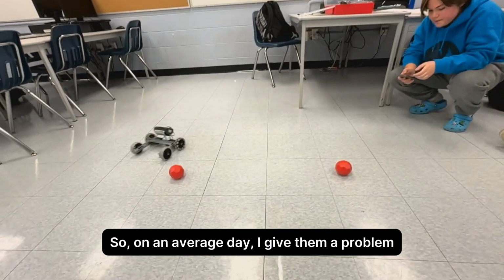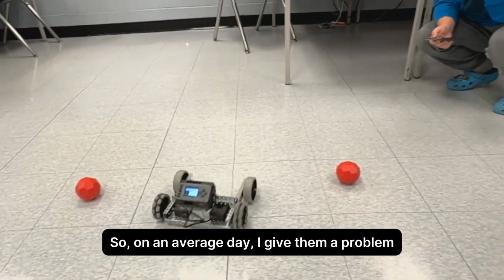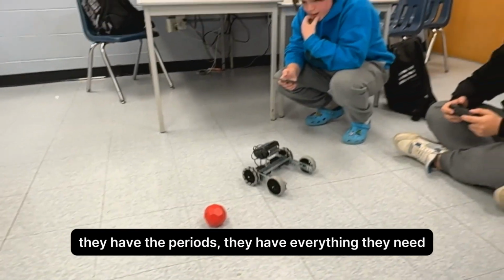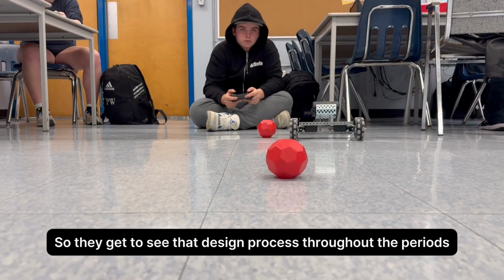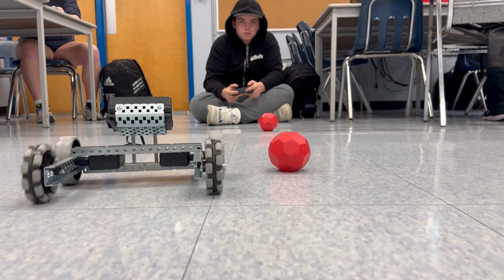So on an average day, I give them a problem. They have the periods, they have everything they need, and everything is tangible and immediate. So they get to see that design process throughout the periods all in one.